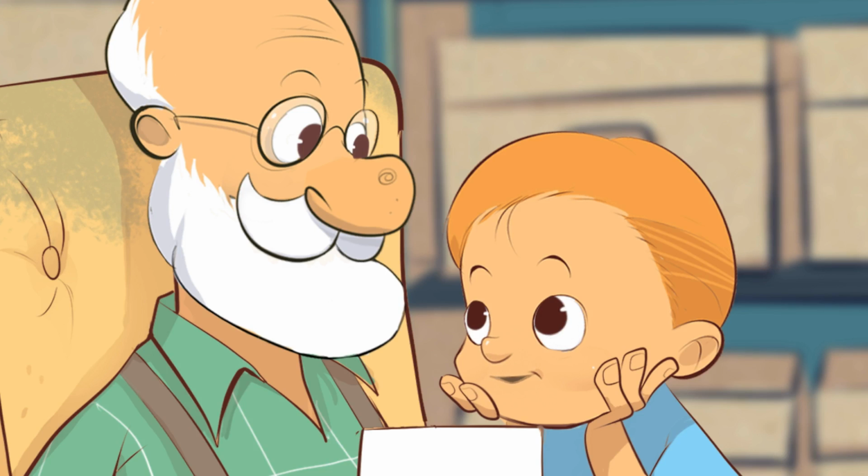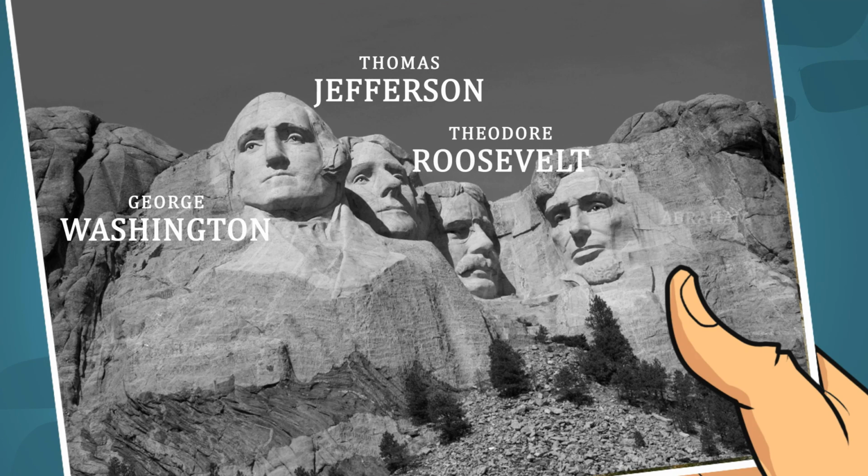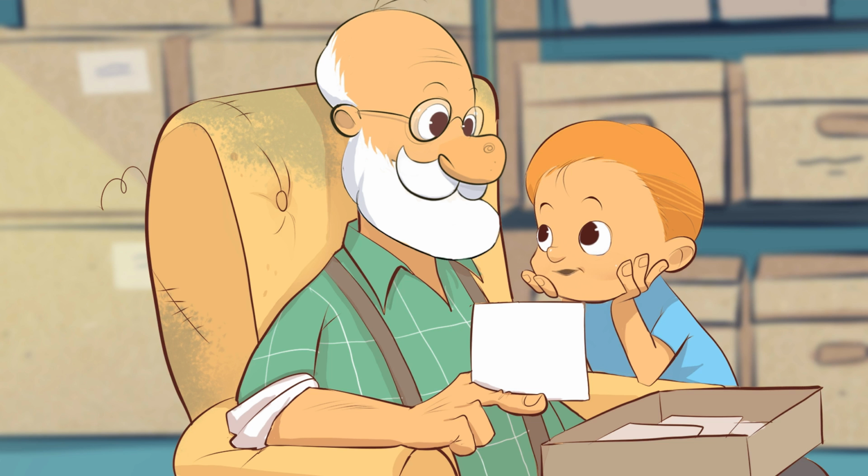Who are the 4 presidents? From left to right, we've got George Washington, Thomas Jefferson, Theodore Roosevelt, and Abraham Lincoln. So why were they chosen to be on Mount Rushmore? These 4 presidents represent the first 130 years of our history and cultural heritage. Each had an enormous impact on the growth and development of our country.